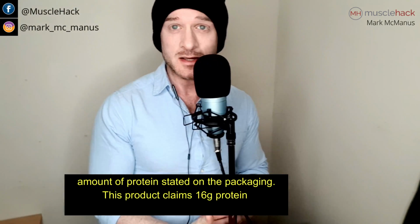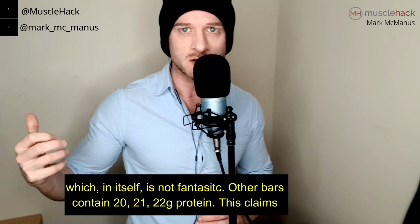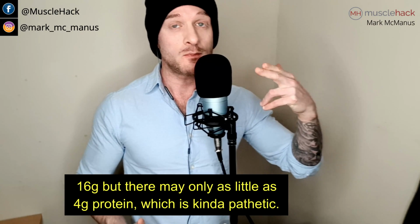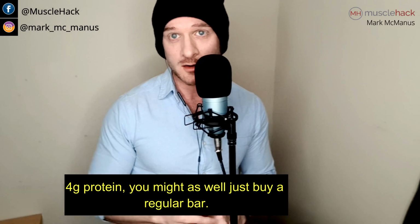This product claims 16 grams of protein, which in itself isn't fantastic. I mean, other bars contain 20, 21, 22 grams of protein. This claims 16, but there may only be as little as 4 grams of protein. 4 grams, which is kind of pathetic. 4 grams of protein, you might as well just buy a regular bar.